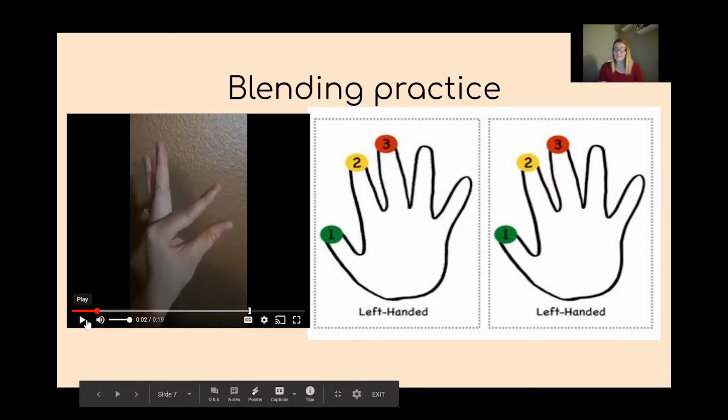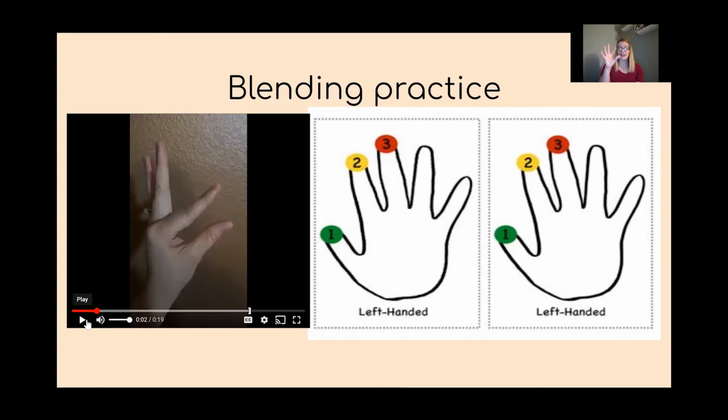So while the video is going, I want everyone to put your hands up like this, just like this. Put your thumb out and practice wiggling your fingers. Just like that. This one's kind of tricky, so it's okay if you're having a hard time. Just keep trying. You can do it. So let's watch our video and practice together, boys and girls. Again, we're going to be using the word cat as an example.